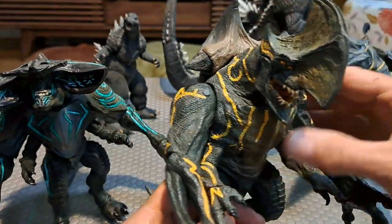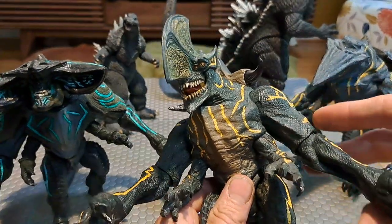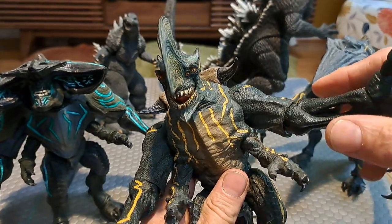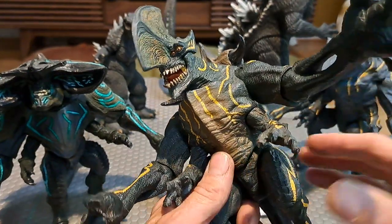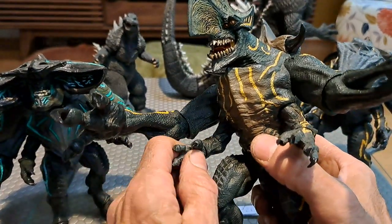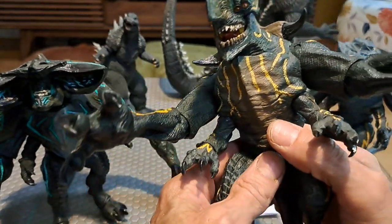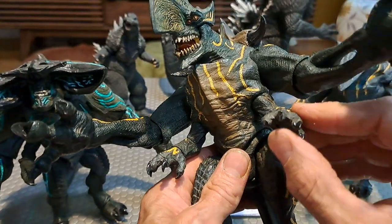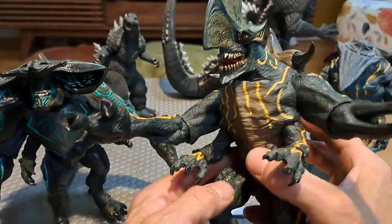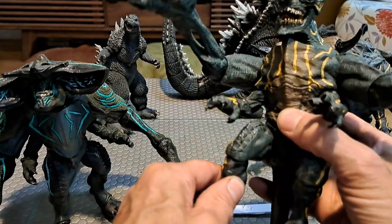So this is Trespasser, and he shows up in the movie from this separation in the ocean floor in the Pacific, thus Pacific Rim, and they come up and cause all kinds of havoc in the movie. The movie can now be seen for free on Tubi, so I thought this was a good time to put this little show on here. As you can see, this one has 4 fingers on his second hand and 3 fingers on his longer arms, and they really have excellent articulation.